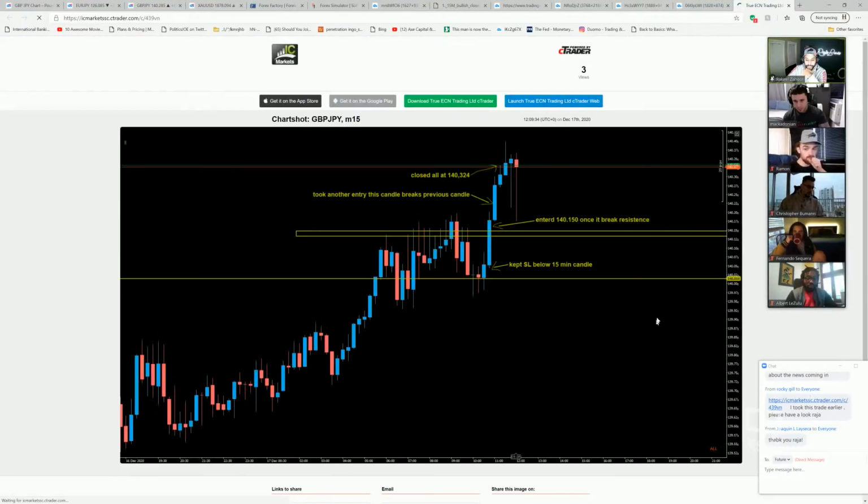Let's take a look at this chart here by rakeel. Took another entry at this candle, break the previous high over here. Entered at 140.150 once it broke resistance. Oh, nice. Very nice. Closed all at 140.300.